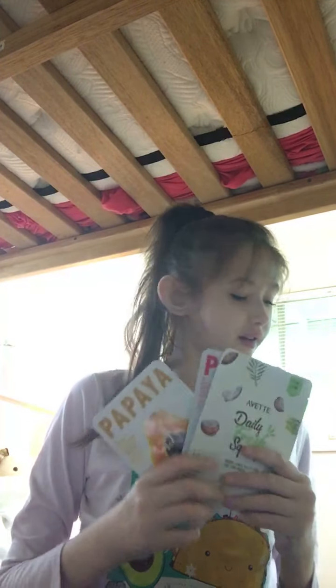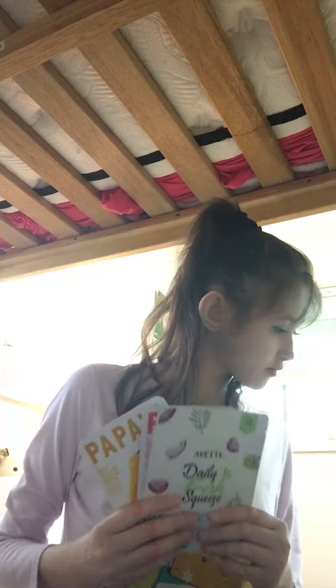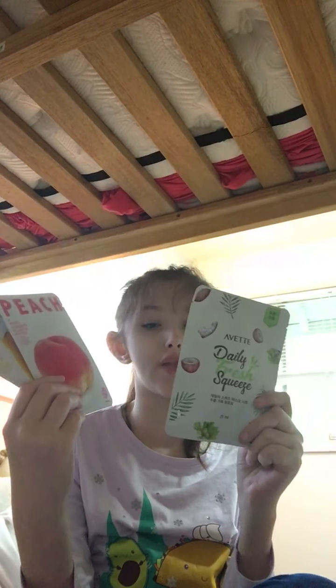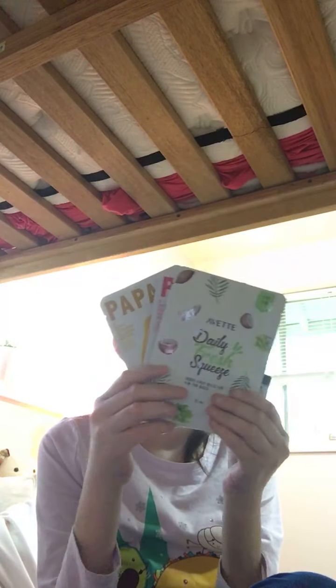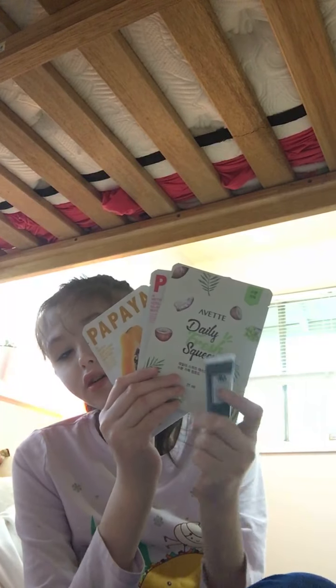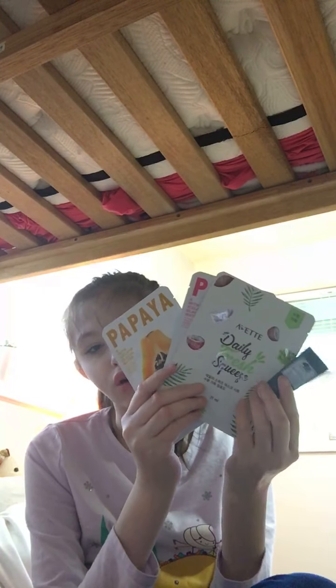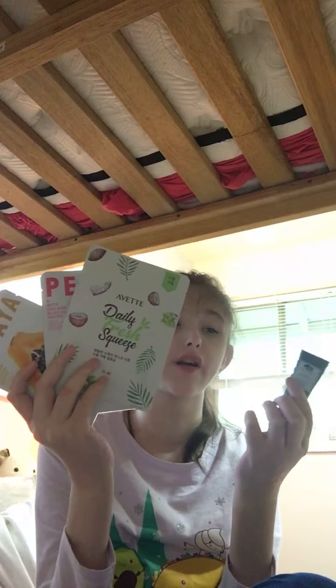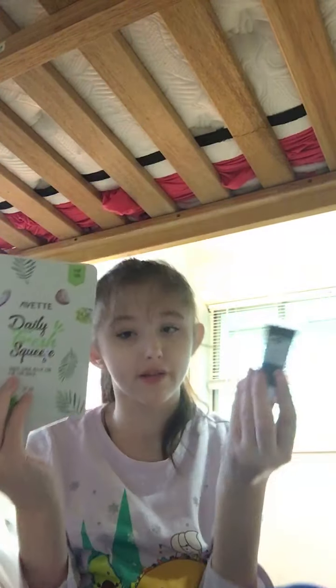So if this video gets to 10 likes or 10 views, I'll be doing a video on a face mask. The papaya, the peach, and the one that looks like coconut will be on the wheel, and then also this charcoal face mask will be on the wheel, and the wheel will decide which thing we do. So we will spin the wheel, and it will tell us which one we do. Will we do the papaya face mask, the peach face mask, the one that looks like coconut with other things on it, or the charcoal face mask?